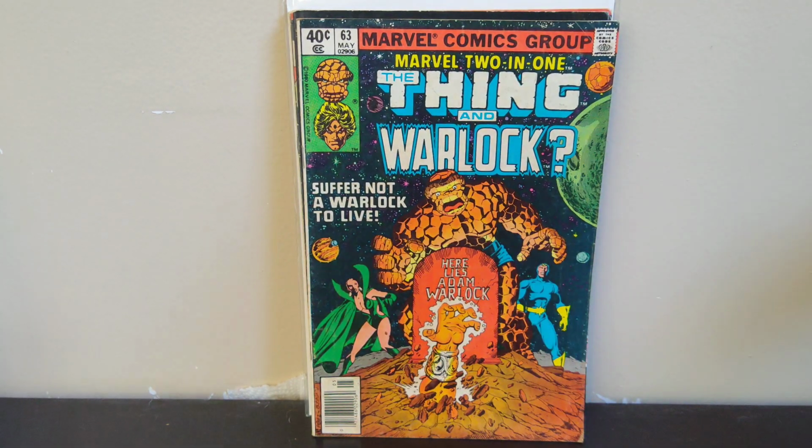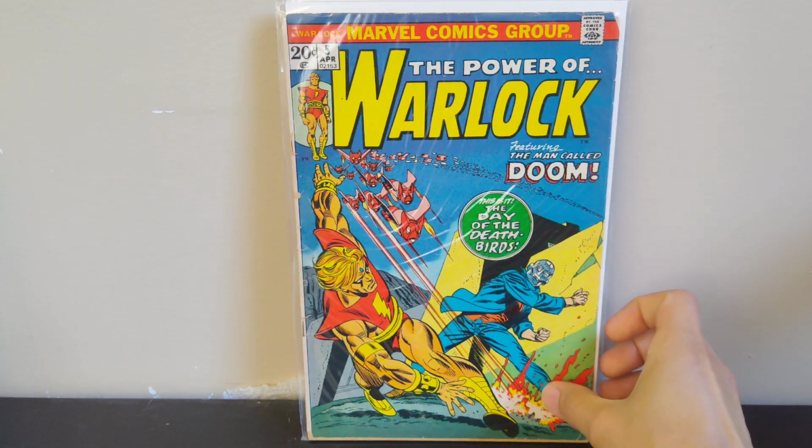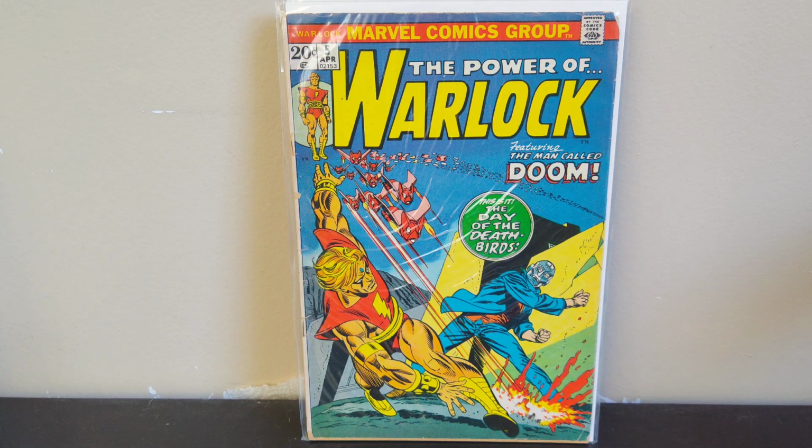Next, it's got a Marvel Two-in-One 63, Thing and Warlock. This is just an early Warlock appearance, so I'm trying to find as much of those as possible before he comes out in Guardians 3 next year. And these are still relatively cheap. And then I got another Warlock. This is number 5. That was $2 as well, so I was happy to find that.